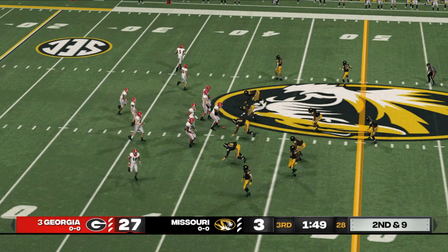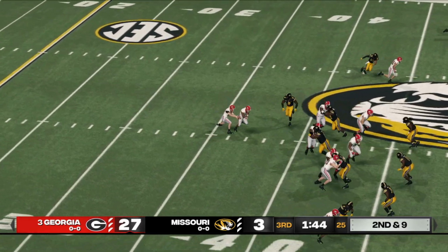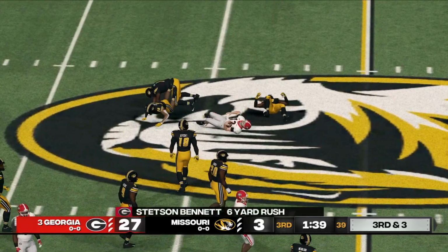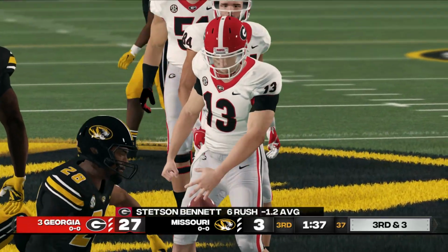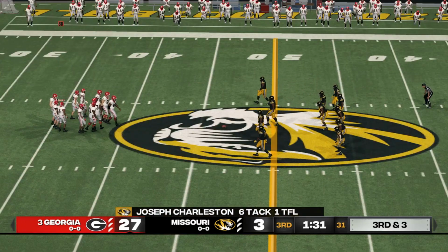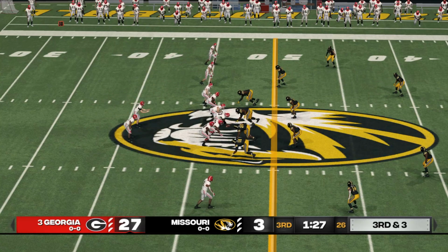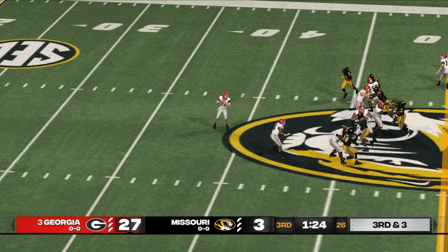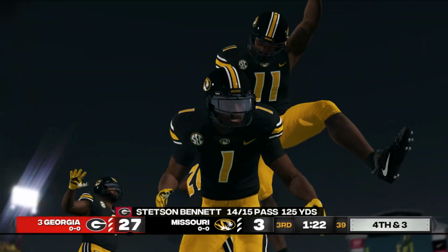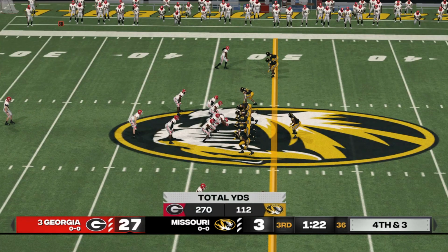Check Mike 11. Got an opening. Nice run there as they work the outside. Tight end right. Tight end right. Check Mike 11. And that'll make it 4th down. Great hold by the defense. They were expecting the pass play, and they defended it very well.